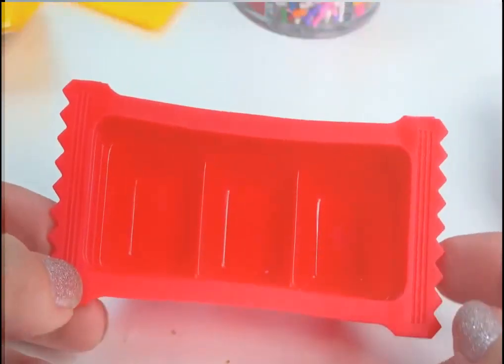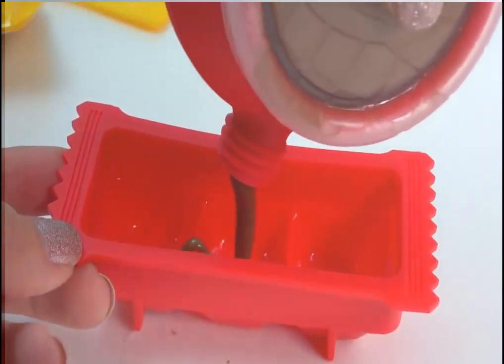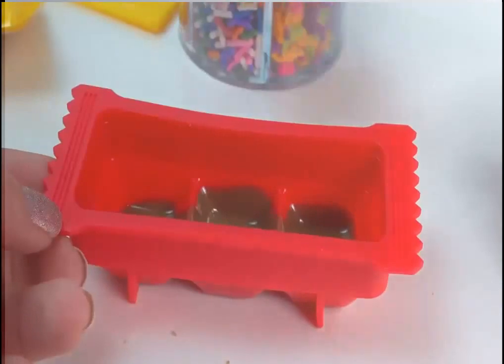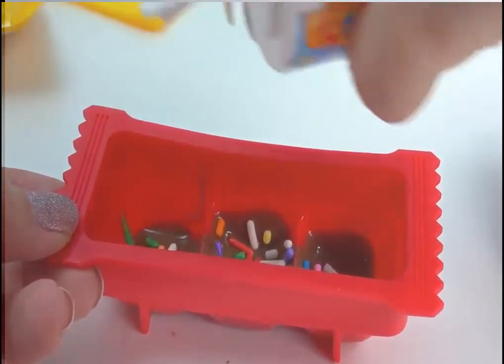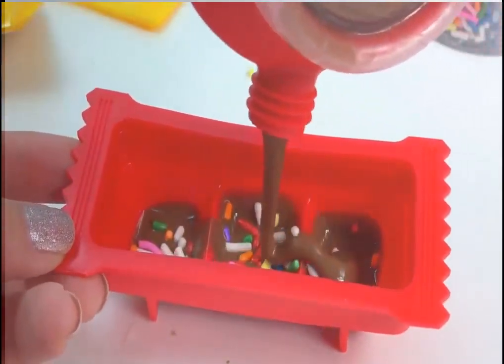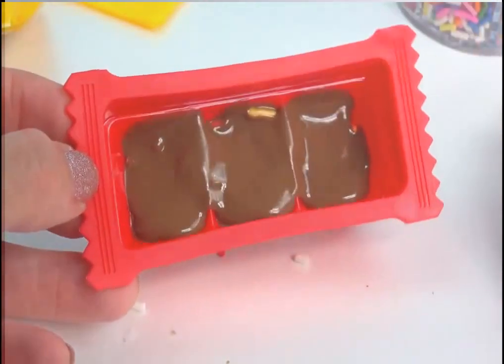Our next chocolate bar is gonna be a peanut butter fun cup. So let's start pouring a little bit of some chocolate. So we'll just do just a little bit like this. So now we have just a little bit of some chocolate in here. I'm gonna sprinkle some fun little sprinkles in here. So now we have some fun sprinkles. I'll do a little bit more chocolate now on top of it. Okay, now we have our sprinkles covered in there.